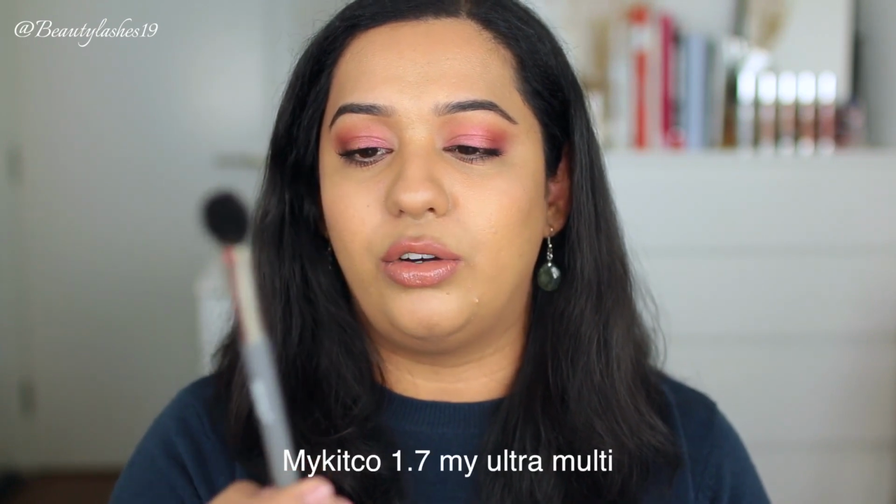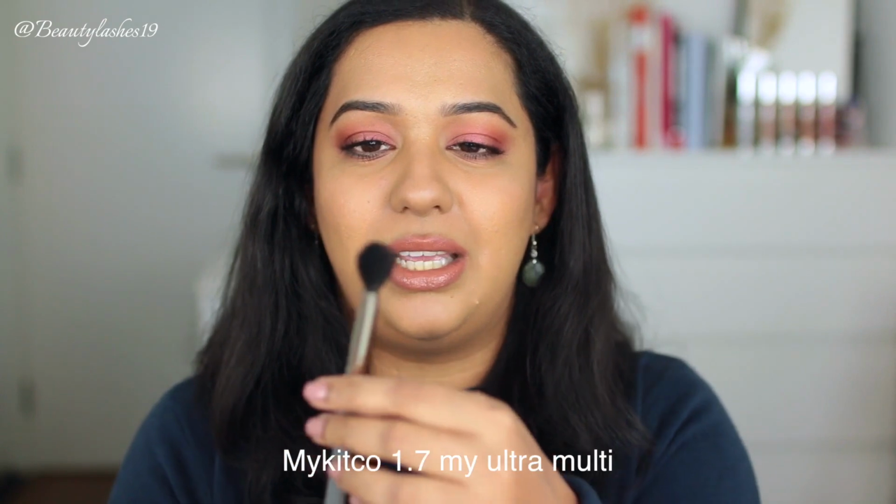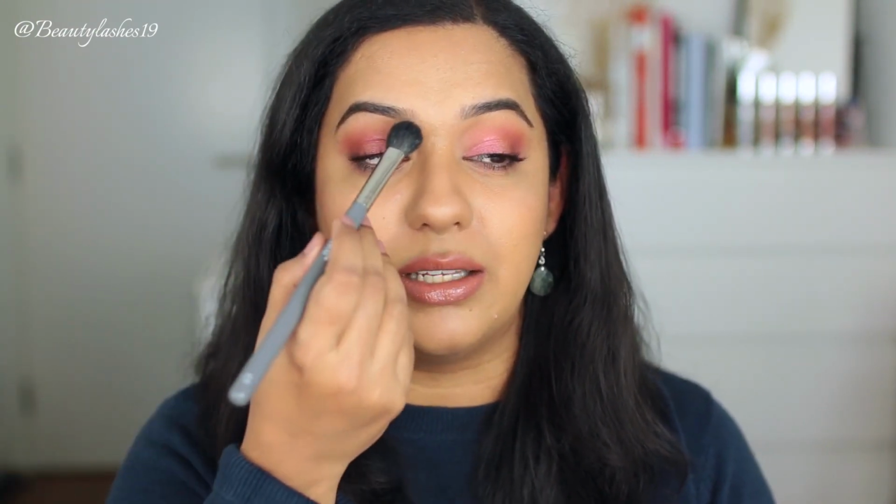And then this brush is fantastic. I don't hear a lot of people talk about it, but it's the Mykitco My Ultra Multi, which is a 1.7 brush. It looks like a really giant brush, and it's multi-purpose. You can use it for concealer, setting the under eyes, applying highlighter, and all of that. But what I like to use this for is applying my brow bone highlight. So I tend to use matte eyeshadows right here, and that's what I've used it for even today. Beautiful brush. It's really soft.